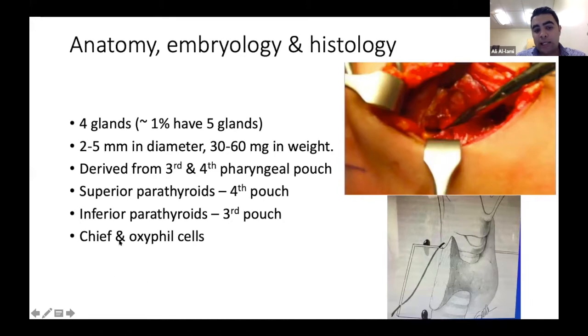The parathyroid gland is made up of chief cells and oxyphil cells. The chief cells, as the name suggests, are the main cells that produce parathyroid hormone. And the oxyphil cells have no function that we know of.